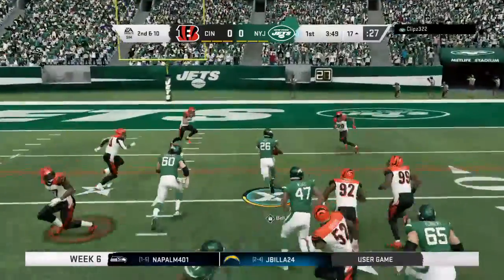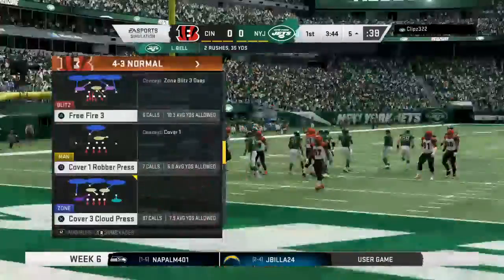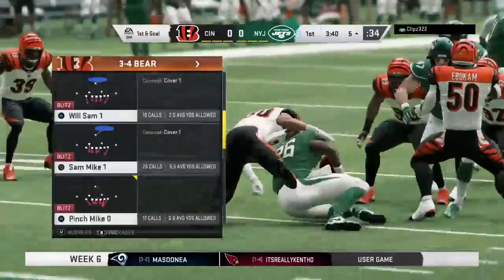On 2nd down now, it's Bell. And able to get him down, but he does reach the 5. It's a nice pickup of 12 yards, and it gives him a 1st and goal.